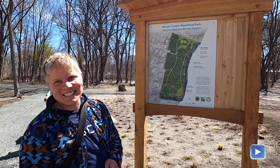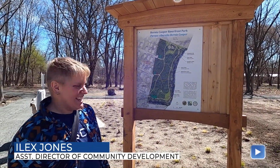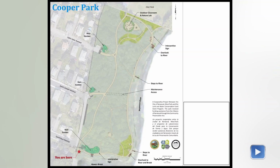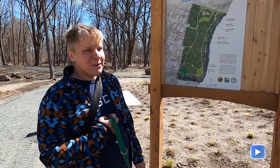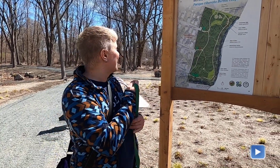This is the main entrance at the end of St. Joseph Avenue to the Bernie Cooper Riverfront Park, and we have our kiosk and our welcome to the park sign here, showing right where you are at the end of St. Joseph Ave, the parking, the rain garden, and all of the different site amenities that we've just walked past, like the classroom and the nature play area and the picnic tables. So this will greet you when you come to the park.